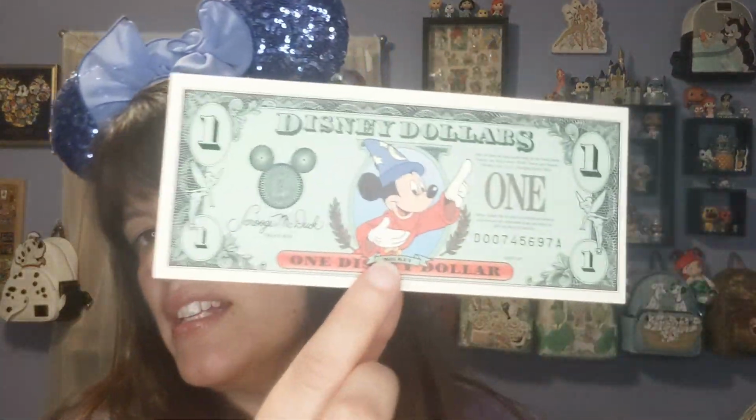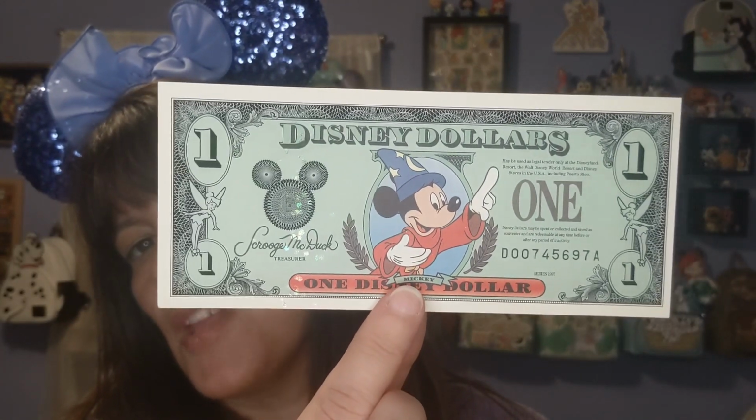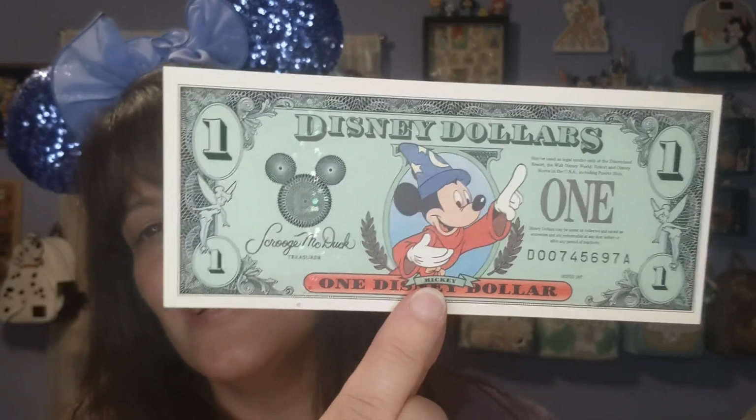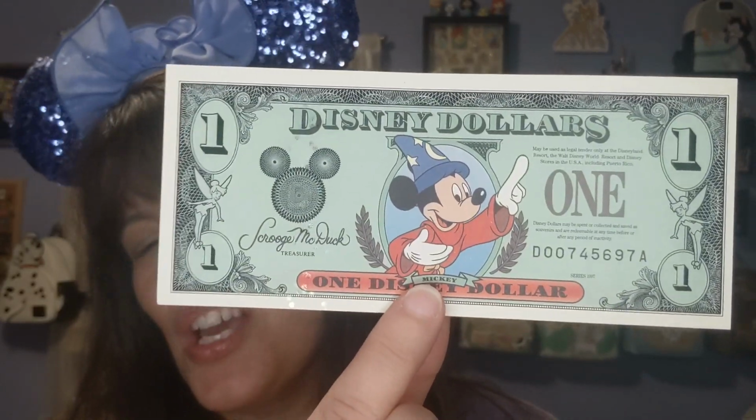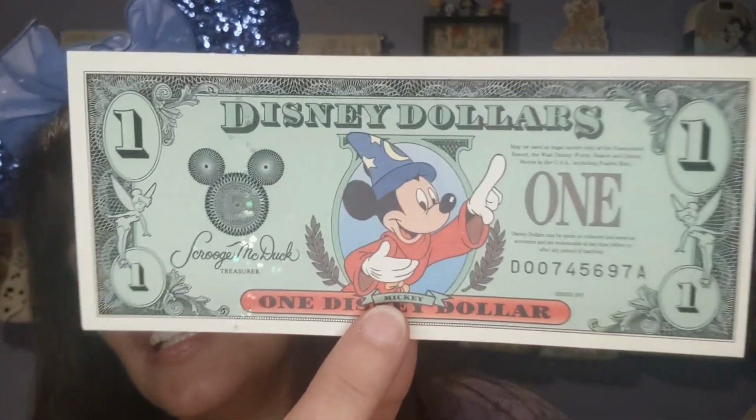So if I remember right, D is for Disney World. But you can correct me if I'm wrong. I think D was for Disney World, and I think A was for Disneyland. But yeah, it's really cool. So this is one of the older ones I have.